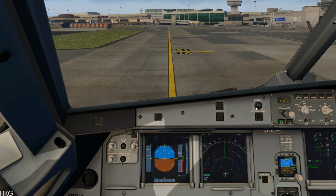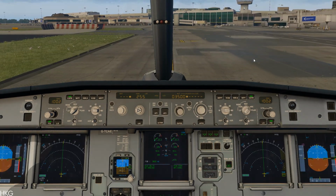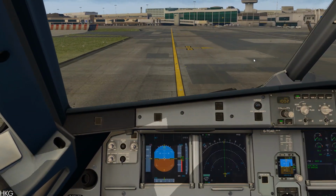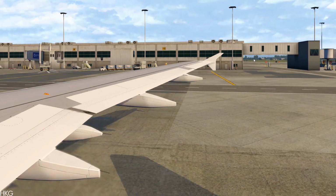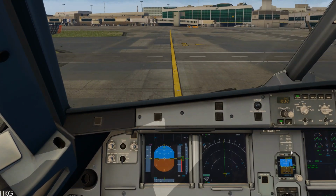Yeah, landing was alright. Not bad, potentially the last landing of a three-flight run with a Thomas Cook revenue flight. Quite a long one at that as well.